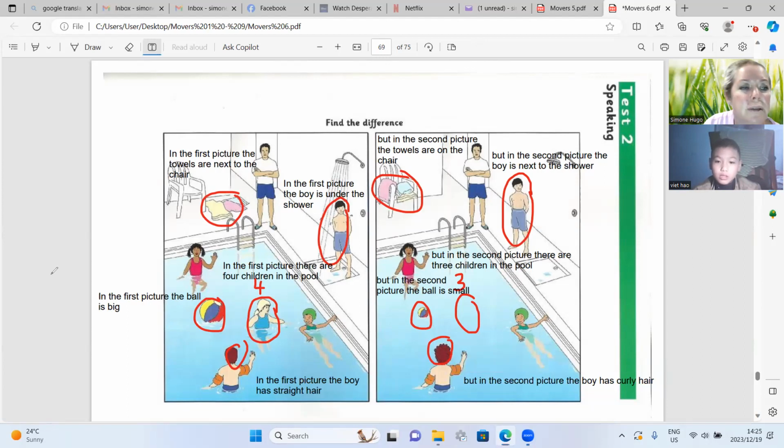Okay, read all of those differences for me. In the first picture, the towels are next to the chair. But in the second picture, the towels are on the chair. In the first picture, the boy is under the shower. But in the second picture, the boy is next to the shower. In the first picture, there are four children in the pool. But in the second picture, there are three children in the pool. In the first picture, the ball is big, but in the second picture, the ball is small. In the first picture, the boy has straight hair, but in the second picture, the boy has curly hair.